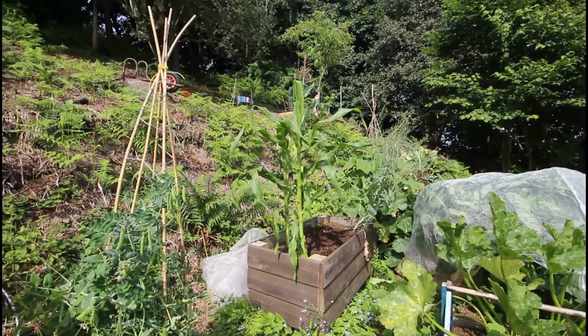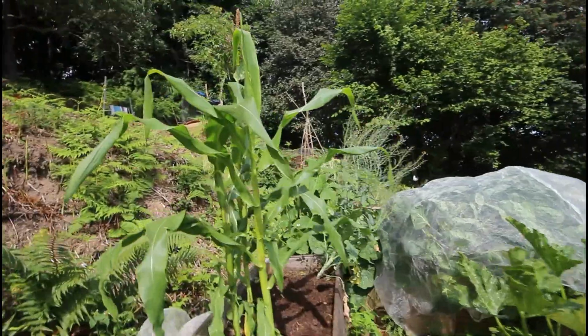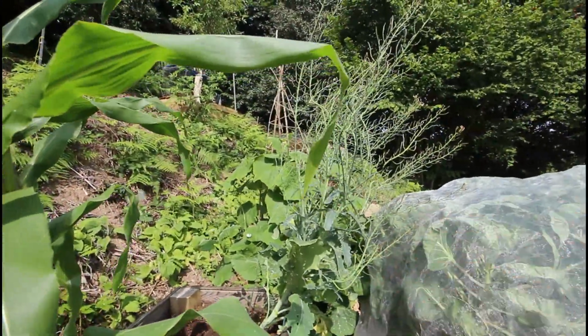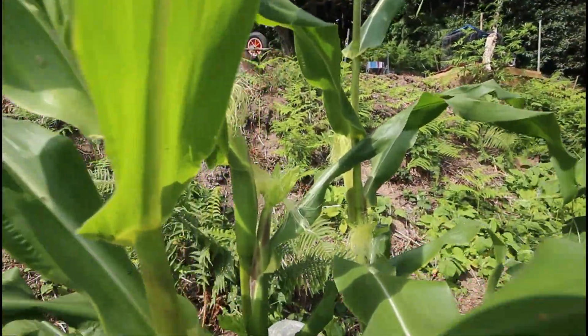So, I think my sweet corn are a little happier now. I've removed all, well, apart from one. We'll see what this does. One purple sprouting broccoli, but my sweet corn will hopefully be happier.